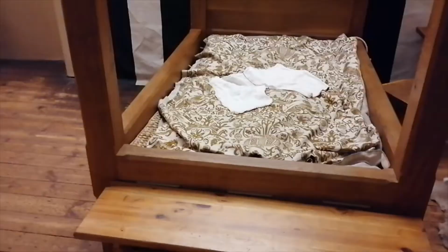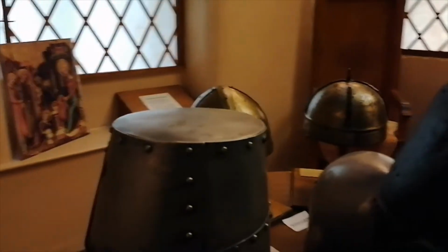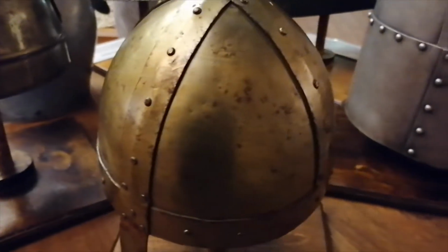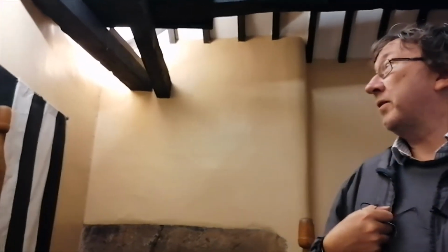So, here we have a bed, quite a few old helmets, 1300s. This one's a 14th century knight. This is the topmost room of the Peel Tower.